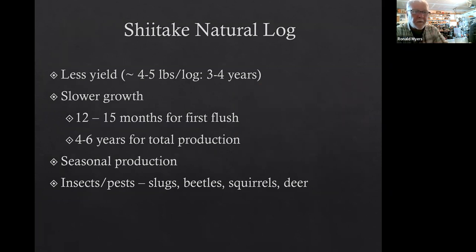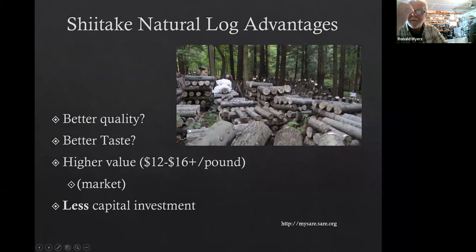So it's a much slower process, but people say that they actually taste better. There are people that say that the natural log mushrooms are better in taste and quality, and they demand a premium in price. They do have problems with insects, pests, bugs, beetles. So again, like any type of agriculture, there's probably something that's always going to try to ruin it for you. But shiitake natural log: better quality, better taste, higher value, and less capital investment. But it's still a lot of labor and a lot of work.